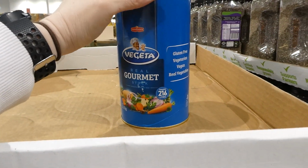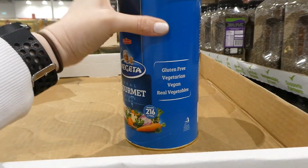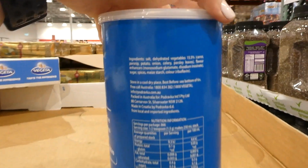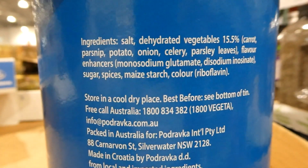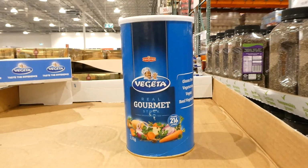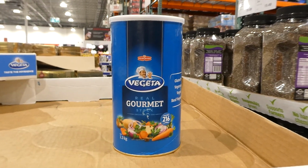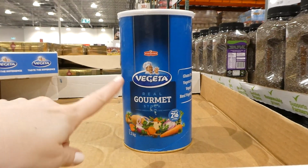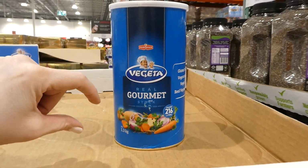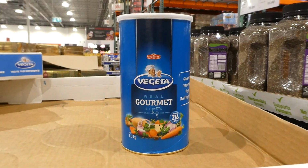So it makes 216 liters. It's gluten-free, vegetarian, vegan, and made with real vegetables. And I like it because it's not super salty like some of the chicken bouillon can be, or the chicken stock powder. So this one's actually really good. And I know the little containers are like $3 or $4. So this is a really good deal for the amount you get.